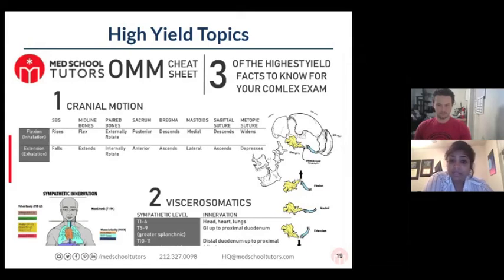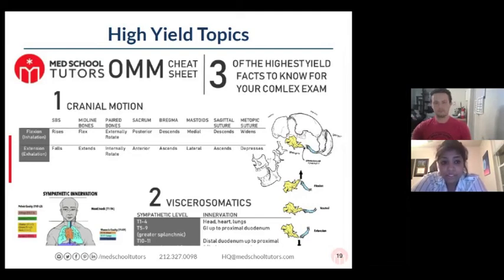And then something else is viscerosomatics. The reason viscerosomatics are important is because they will give you a diagnosis, and based on that, they'll see if you as an osteopath can figure out which sympathetic level that particular diagnosis is related or referred to. So just something quick to review at the end. Again, by no means is this comprehensive. You have to study OMM, but towards the end, if you're trying to just look for high yield topics, this is something nice that can come in handy.